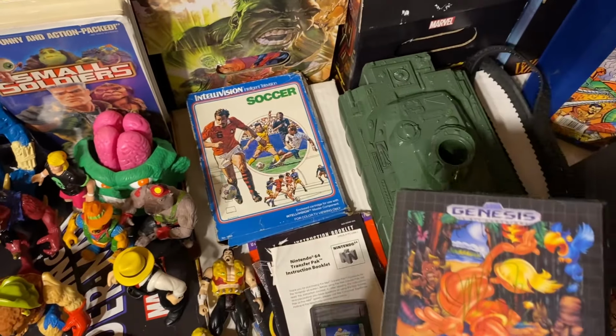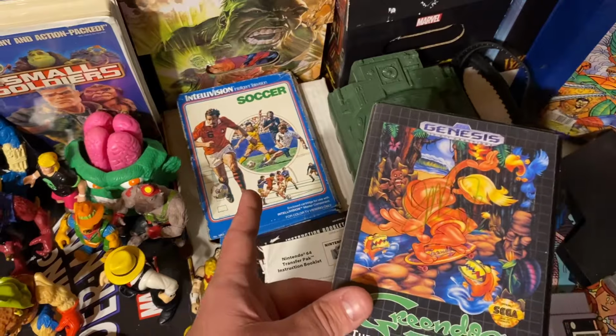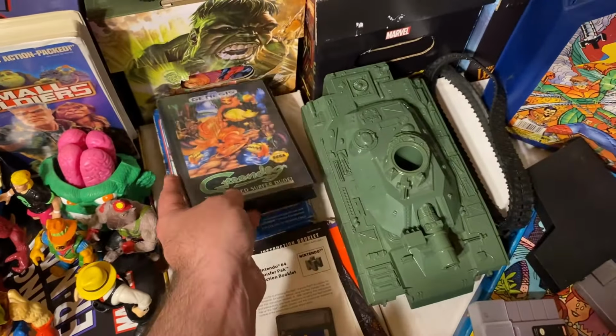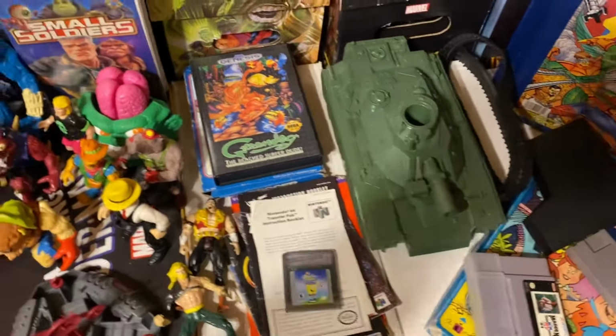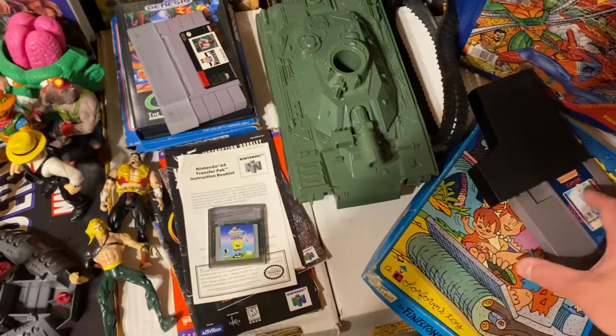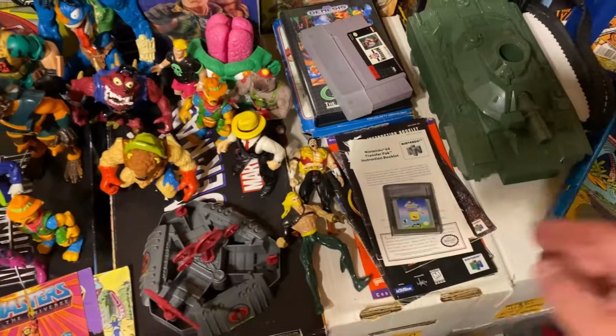The box is a little rough, but I think I paid like $3 or $4 for it. It's complete. It's got the manual in the box. I just thought it was kind of cool if you're a video game collector. So I did get some cool games: Sega, NES, SNES, and Game Boy.